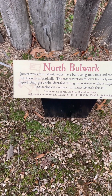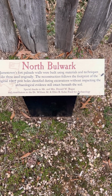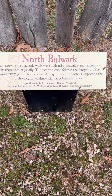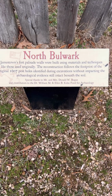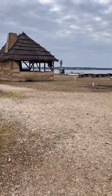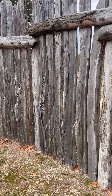Here's a little smaller monument about a fun fact called the North Bulwark. Jamestown's 4 palisade walls were built using materials and techniques like those used originally. The reconstruction follows a footprint of the original 1607 post holes identified during excavations without impacting the archaeological evidence still intact beneath the soil. Special thanks to Mr. and Mrs. Donald W. Bogus and contributors to the Dr. William M. and Ellen B. Kelso Fund for Archaeology. Pretty neat. And it's in front of this fence here that you can see right here. Very old school, historic, traditional stuff. Just one circular fence. And there's a little brick pathway back here. I don't know where that goes, but there's more stuff.